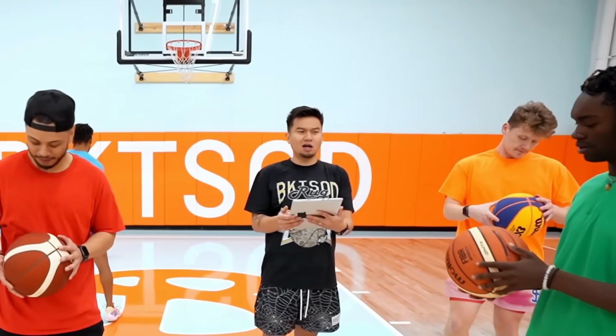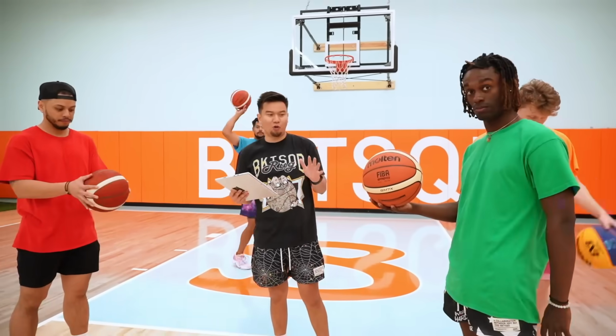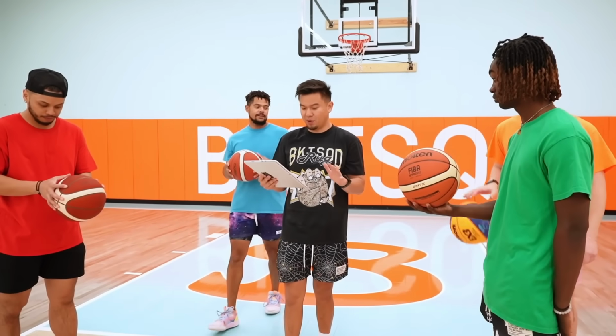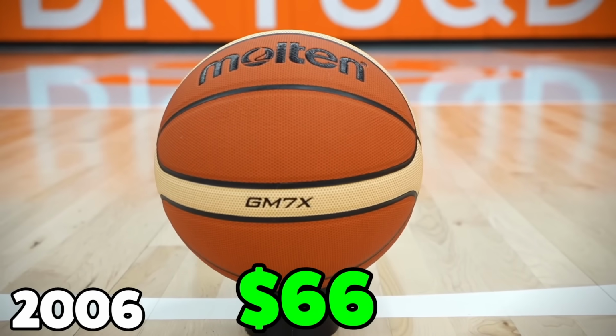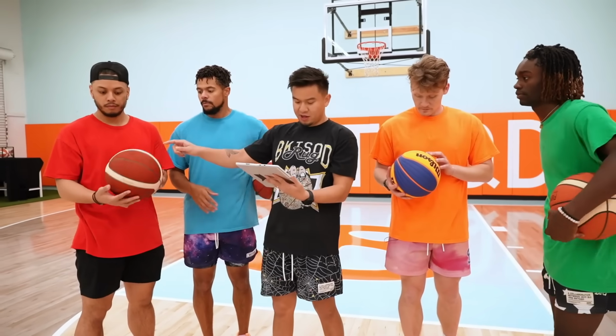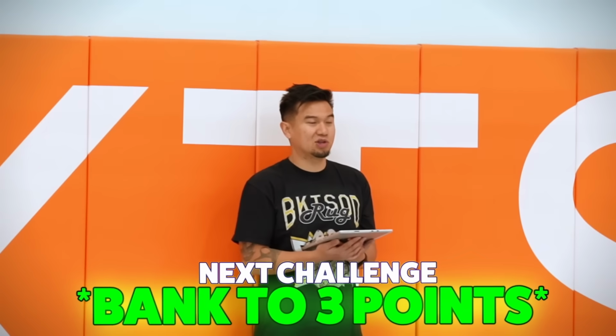We are moving on to 2006. This is the FIBA Molten Ball. We got 4 different variations of the FIBA ball. We have one that is $33. We got a Wilson $41 ball. We got a $66 GM7X ball. And the FIBA $95 is the BG5000. All right, playing bank until 3 points.